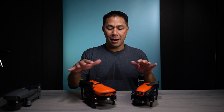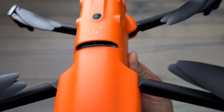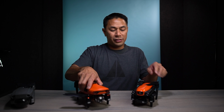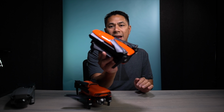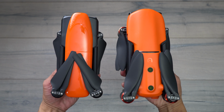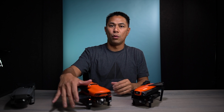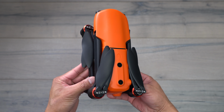Now the first thing that caught my eye, which I really like about the new EVO 2, is this more matte finish, very similar to how the Mavic 2 has that matte gray. This has a matte orange, which just feels and looks a lot better than this shiny plastic that the EVO 1 has. When I first saw the original EVO, every time you see that high gloss plastic, there's something about it that just doesn't feel as rugged to me for some odd reason. I think the high gloss only really looked good on the Phantom 4.